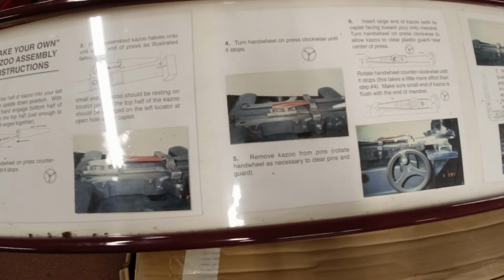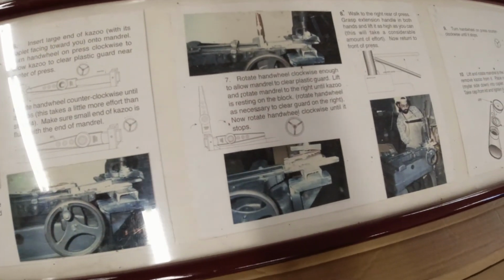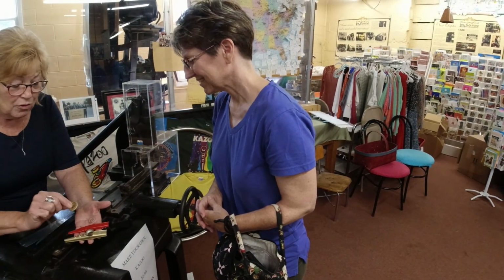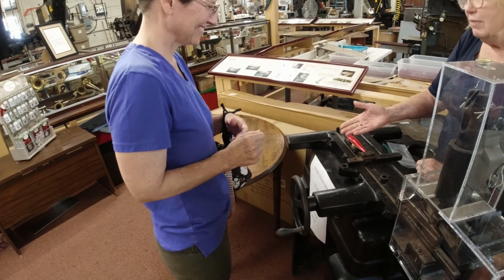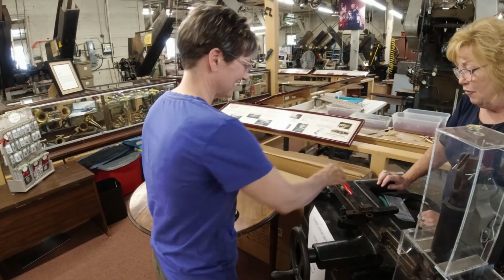And of course, Sonya had to make her own. Head over. One more foot. Good girl. Good. Now you've got it together. So go ahead and back your kazoo up and take them off.